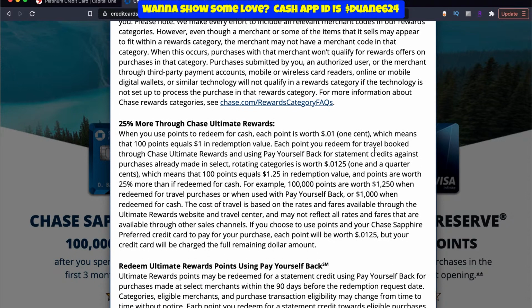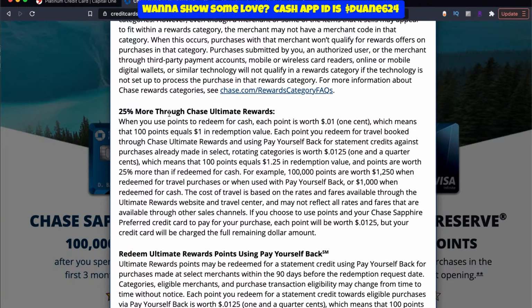Now it talks about the fact that your Chase points are going to be worth 25% more through the Chase Ultimate Rewards program, and this entire paragraph is talking about that, which is pretty cool. Basically, they're letting you know that your 1 point is really going to be worth 1.25, instead of just 1. So it's actually cool. It breaks it down really quickly here for you guys. There's a bunch of reading there. I'm not going to do the reading for you guys because you guys are smart.